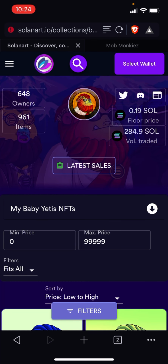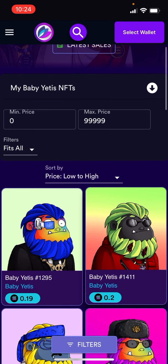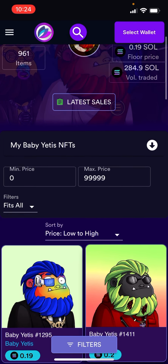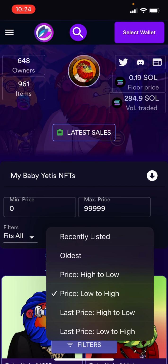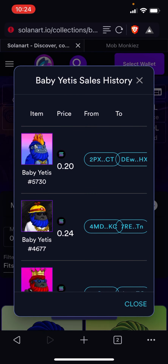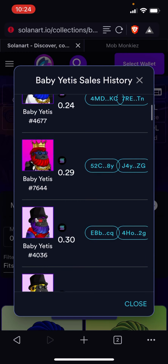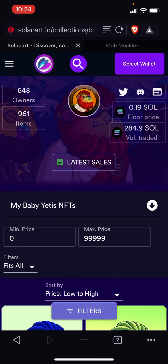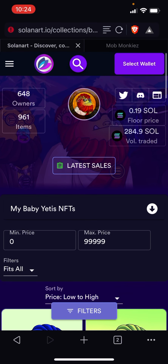Oh, 0.19, not cheap. This is really probably the cheapest project we've come across. So let's go into this. The Baby Yetis is 0.19 Solana. Cheap. So you can get into it, but do your own research. Make sure it's not a rug pull, because you ain't about to put that on me. They're trading around the floor price too. I don't really know the story behind it, but we have to look into it more.